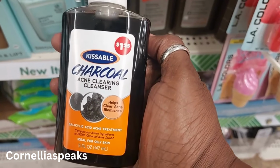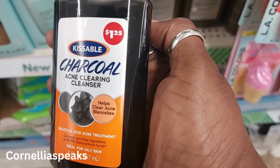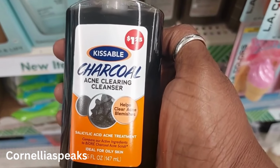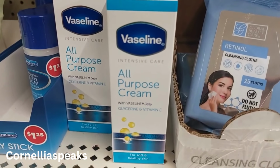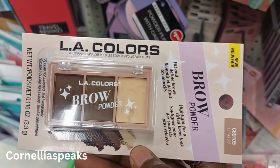They have the Skissable Charcoal Acne Clearing Cleanser. Helps clear acne, blemishes. Vaseline All-Purpose Cream. LA Color Brow Kit.